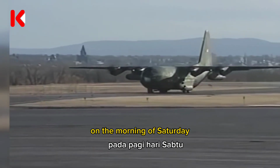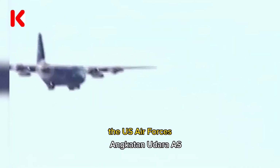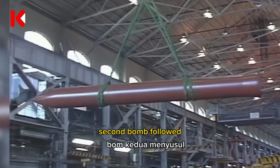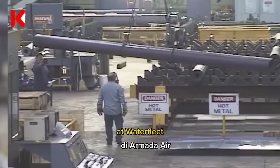As finishing operations were completed, the team prepared for assembly. On the morning of Saturday, February 16, the first penetrator was loaded onto a U.S. Air Force Air National Guard C-130 cargo plane. The paint on the bomb was still wet. The second bomb followed a few hours later. The work on rounds 3 and 4 began immediately at Watervliet.